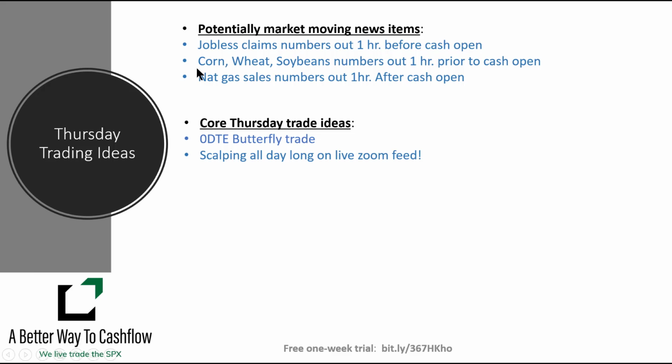Again, one of the things that we'll probably be looking at on Thursday is a soft trade. Corn, wheat, soybeans, something along those lines. So that's probably going to be our core trade for Thursday. Obviously, we do have, once again, a potential to do a 1 DTE overnight index trade on Thursday. So we'll look to put that on as well.